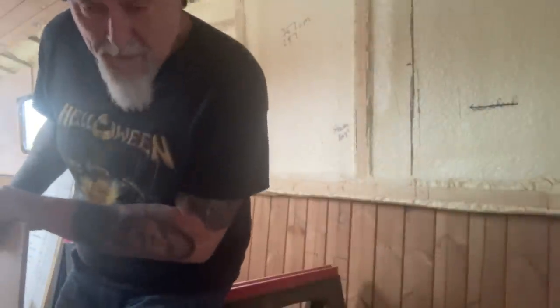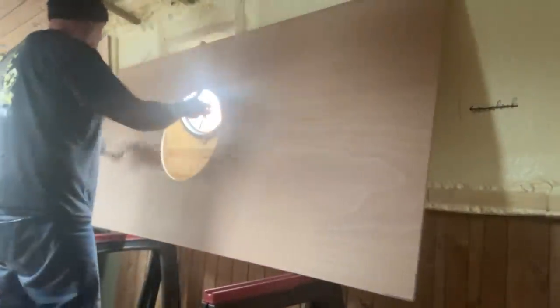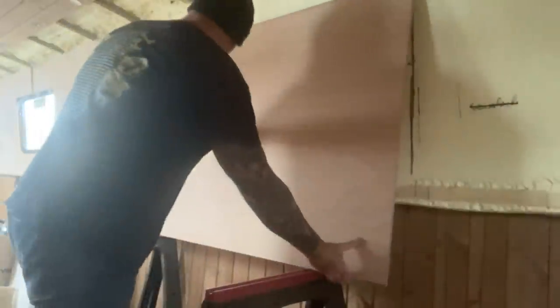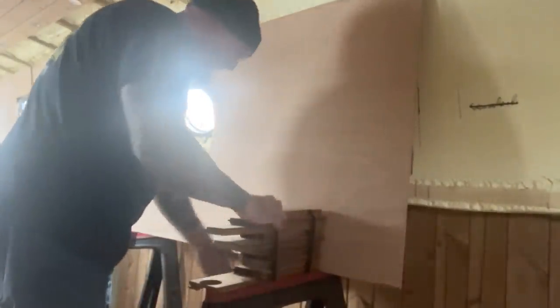Well, that could have ended up nasty. Luckily it hasn't damaged that. I think it must have been just a bit of grease just blew through there. No harm done. Only one piece.